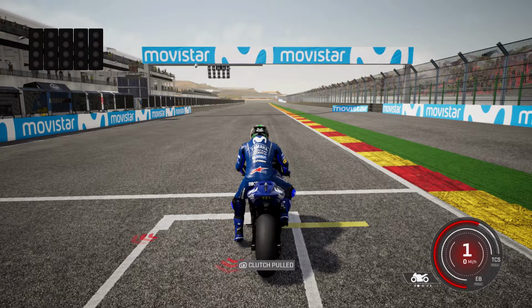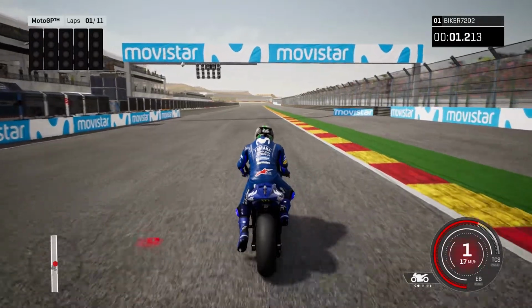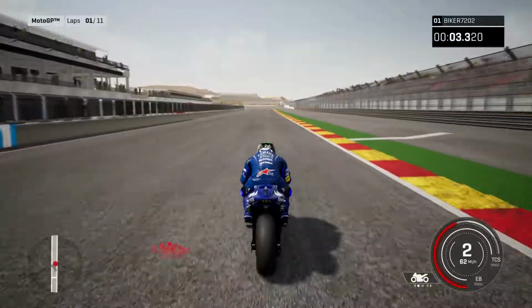We are on the grid. We've got the clutch in. We're waiting for the lights to come on. The lights are on. We're waiting for the lights to go out so we can dump the clutch and get off the line. The lights are out and away we go. We've had an amazing start there. Usually we struggle quite a bit.